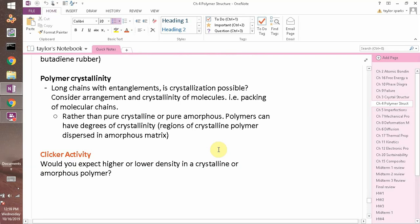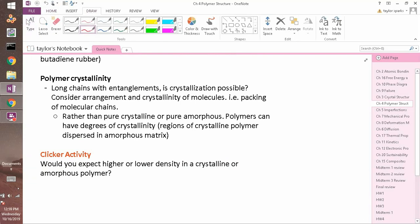One last thing that we should talk about is crystallinity. Polymers can actually crystallize, which is sort of a strange thing to think about, I think, for many students, because we've been describing it as a bowl of spaghetti, and that doesn't look very crystalline. But if it's some type of polymers, they actually can crystallize.